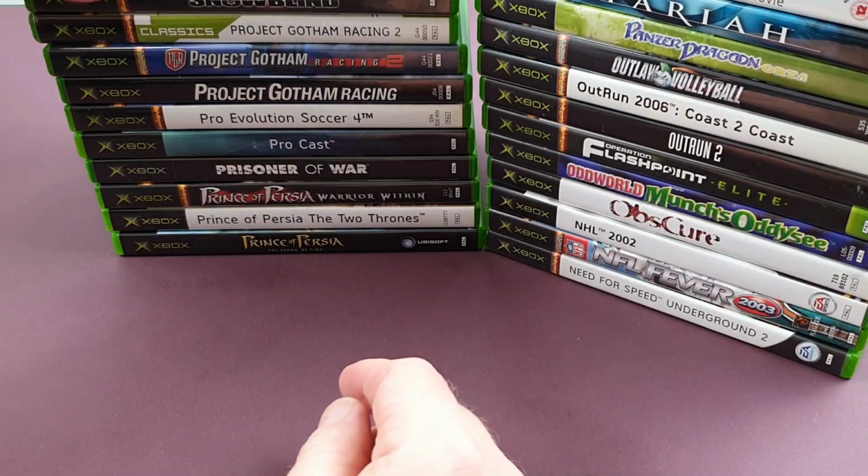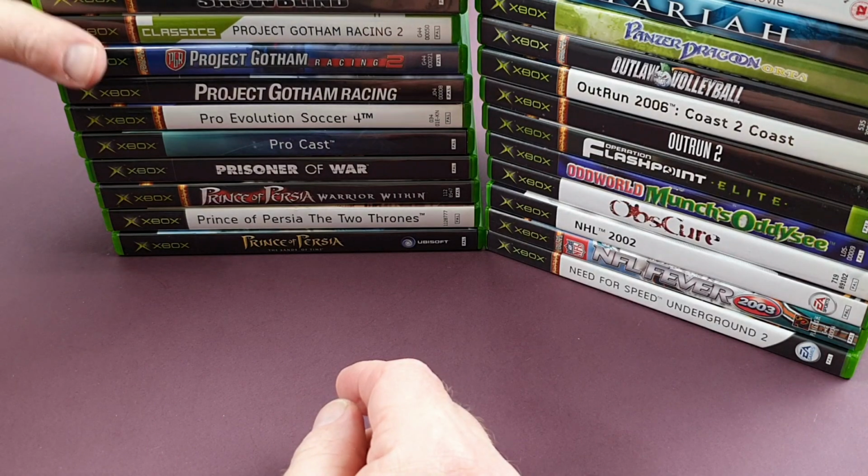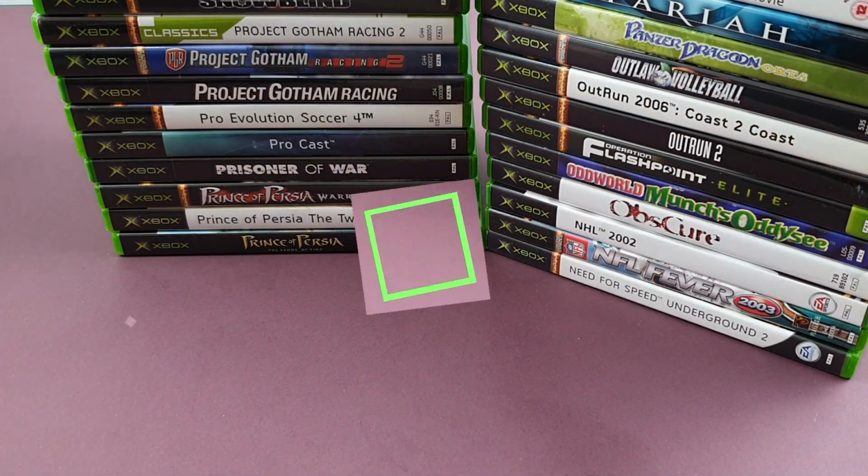So it's about halfway through now, so I'm just going to pause there. I'm going to make a little bit more room, and we'll get the second half out.